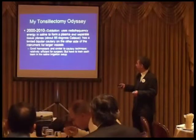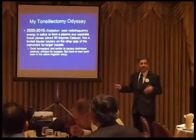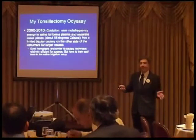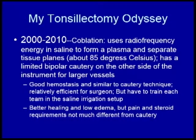Good hemostasis, pretty quick. You had to change every team to set up the irrigation and make sure they had the foot pedal right and everything like that. It was a bit of a hassle, but I was happy with it overall. But I don't think the pain control was that much better. Maybe a little bit, but not much better than the cautery tonsillectomy.